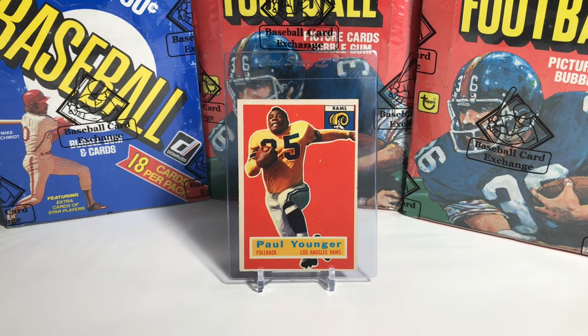He was the Earl Campbell of the 1950s. Now, I love the way this yellow jersey looks with this red background. It's just a beautiful looking card, in my opinion. And in fact, Younger has some of the most beautiful cards out there, especially some of his Bowman cards. For whatever reason, he's just got some great looking cards. And if you don't own one of his cards in your collection, again, you can pick them up really inexpensive. And it's just a great card to add to your collection.